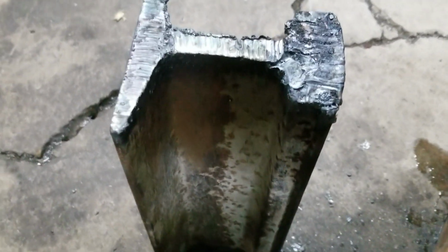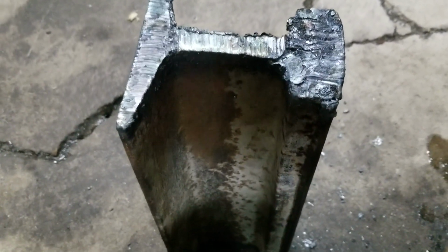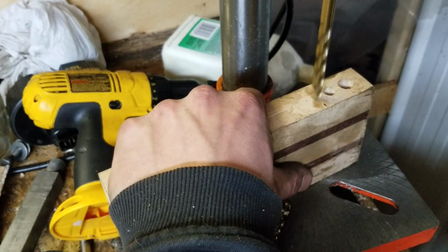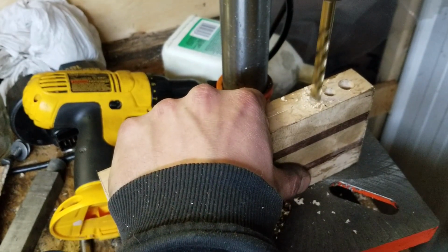So I was hoping to make it some kind of an anvil, or just something to beat on steel with, really. I wouldn't really call it an anvil. Yeah, so here's me, just got a torch and drilling into wood.